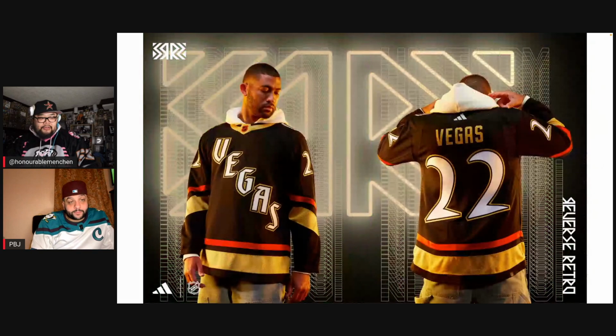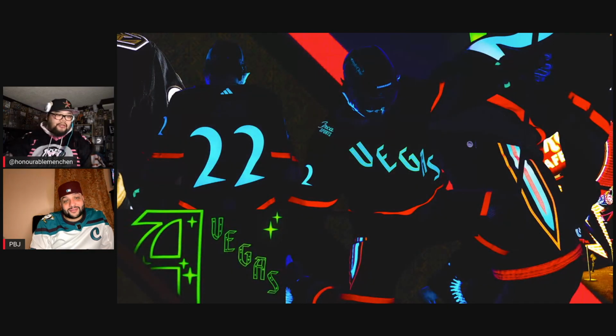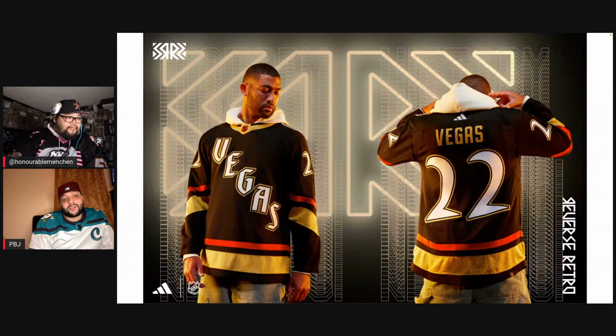Yeah, Vegas. There you go. That's the side scrolling. So the Vegas one has a cool feature though, right? Yeah, glow in the dark, sick. Again, another team that doesn't really have a reverse retro. Last year's red ones were pretty dope, but these are just sick. I wish the numbers looked better. I don't know what font that is for the numbers, but overall it's dope.